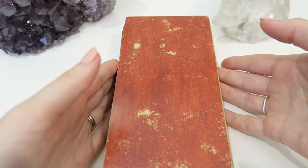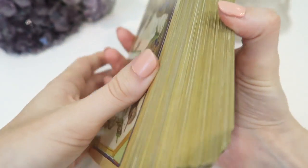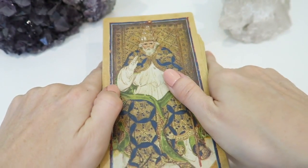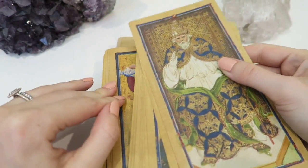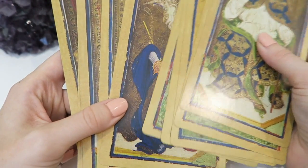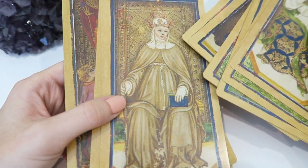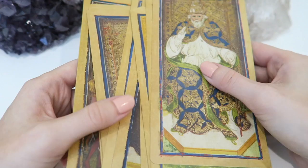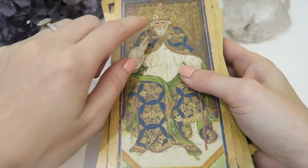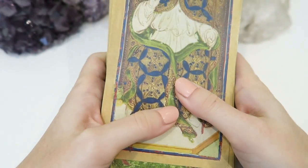I have here the Visconti-Sforza deck. So this deck came about in the mid 1400s and is by some accounts the earliest tarot deck, depending on what you believe. And it's got a lot of kind of gold imagery. The originals do have kind of a gold leaf backing here. And this deck, interestingly, has no names at the bottom and no numbers. So you kind of have to know your stuff in order to be able to read with this one.